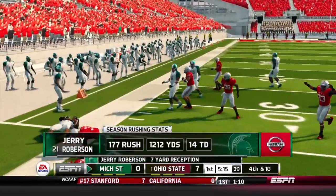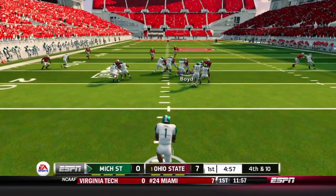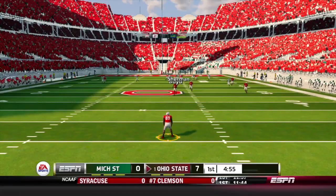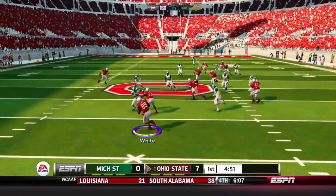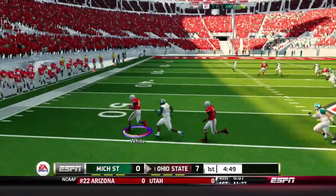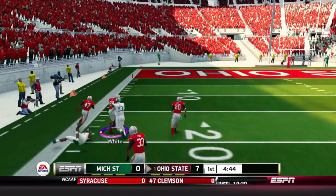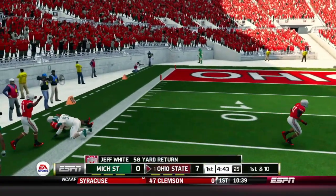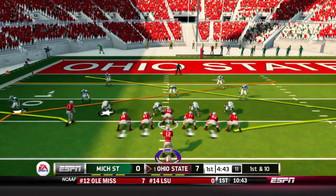Made around the 25-yard line. Sherman is waiting for the snap. Oh, excellent punt. He's to the 40. He's at midfield. Inside the 30. He's knocked out of bounds. Ohio State up 7 points.